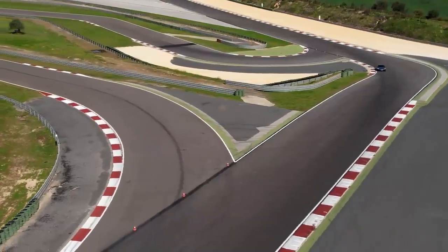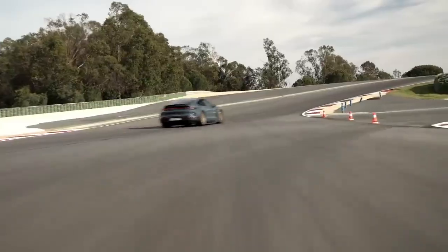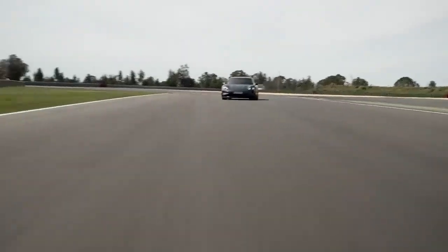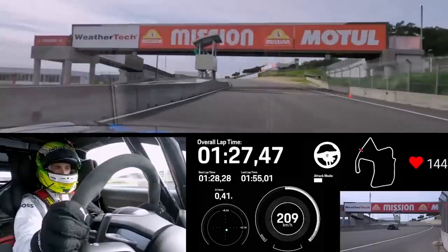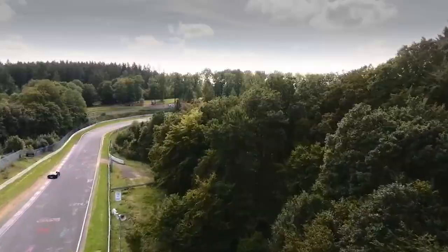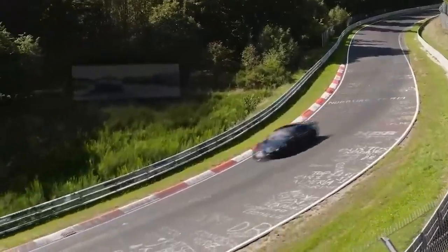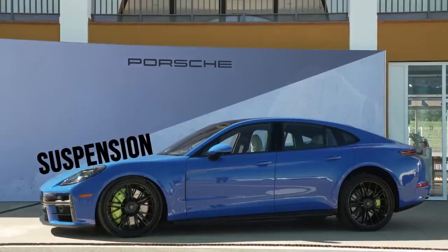All of this power in a vehicle engineered to handle a track means insanely fast lap times, and the Turbo GT now holds the title of fastest electric series production car at both Laguna Seca and the Nürburgring. And it's the fastest four-door around the ring period, which includes vehicles with combustion engines. Part of the key to that success? Of course, a brilliant suspension.